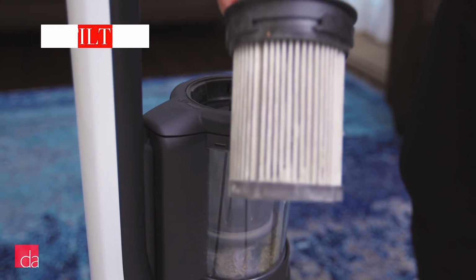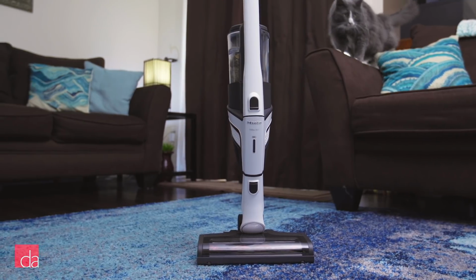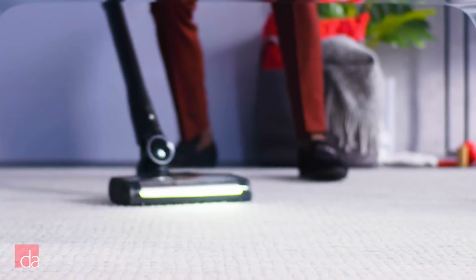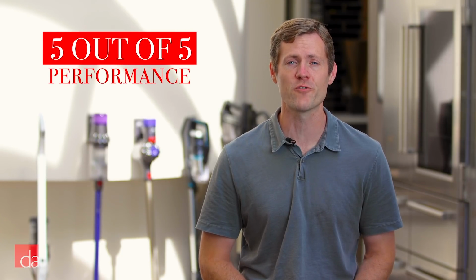The Pro and Cat and Dog models both come equipped with HEPA filters, which pick up 99.999% of small particles and allergens. Even the entry-level Triflex eliminates 99.98% of those particles. For all these reasons, we're giving the Triflex a 5 out of 5 for performance.